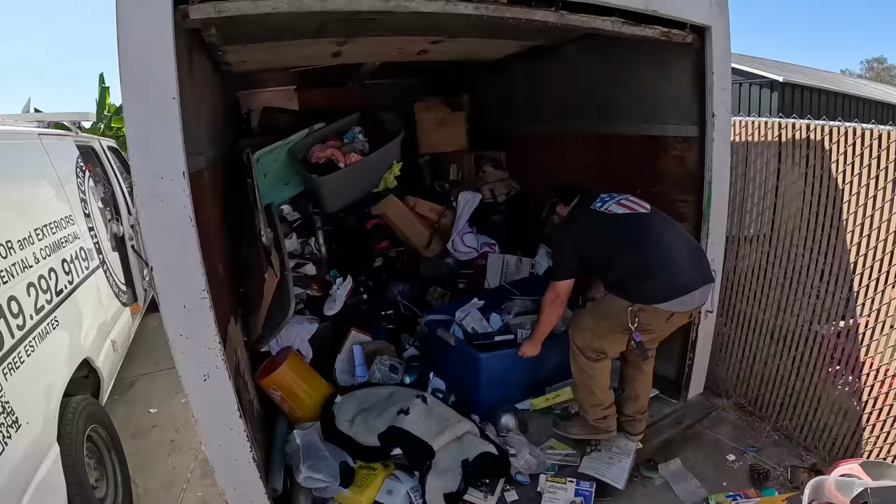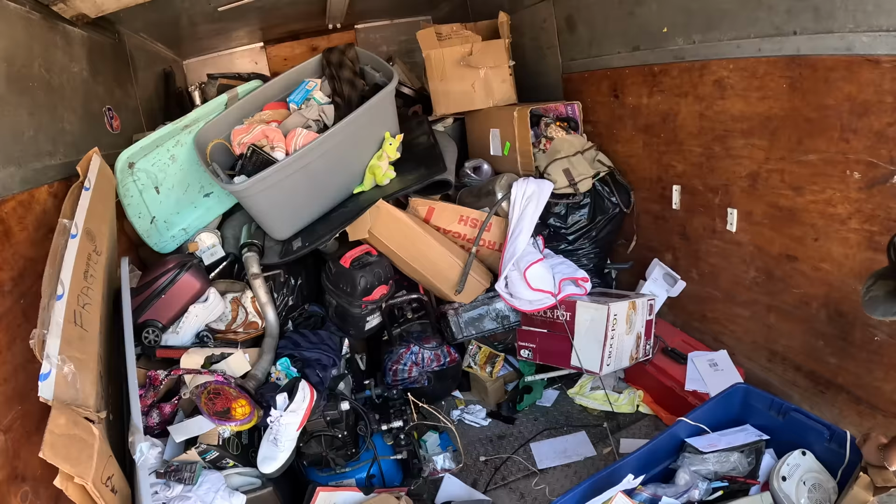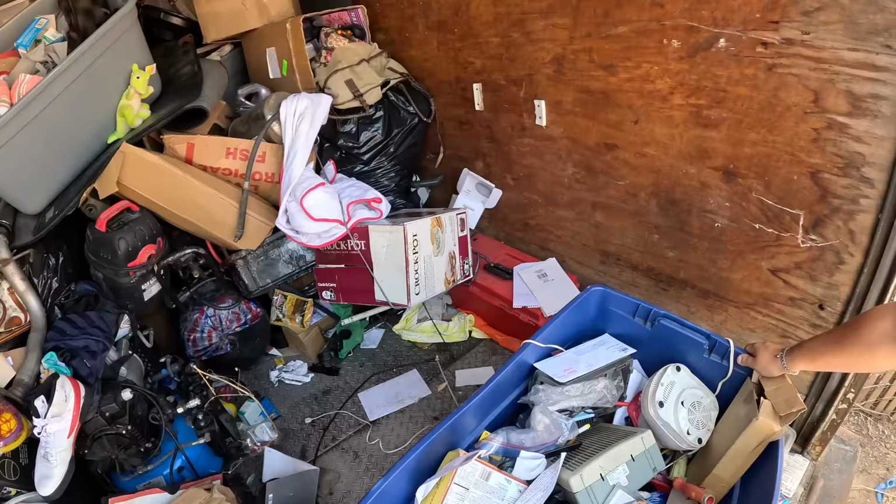Fuck. I feel like we're on Storage Wars. You know, I've been thinking that the entire time. Dude, what is on that compressor? Is that like a custom epoxy coating? Let's go far away. Yeah. We got room for this shit.